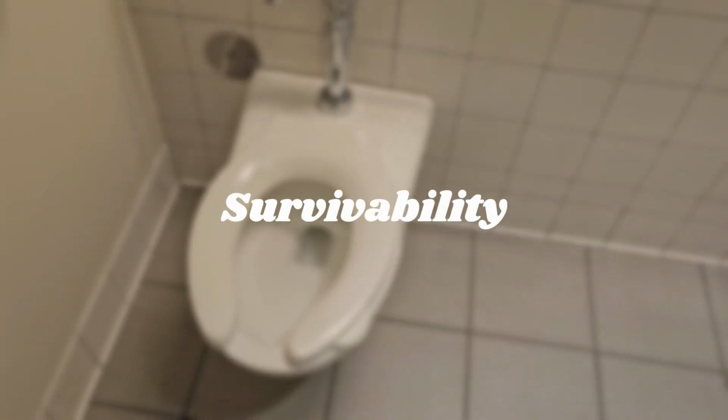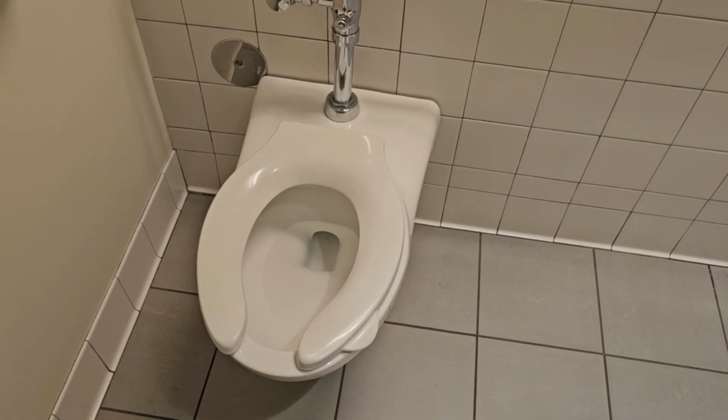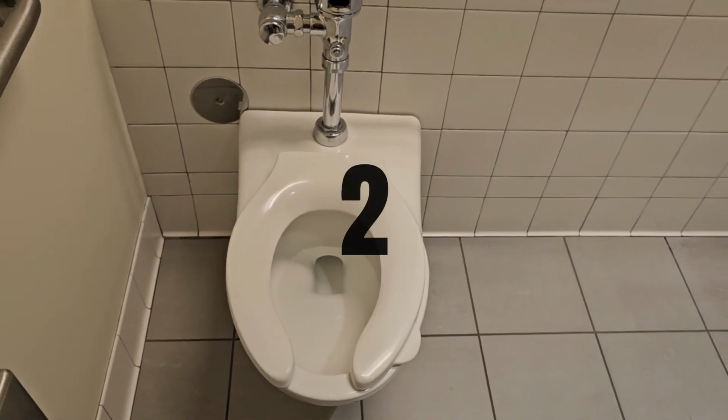Due to all the issues I've mentioned with this toilet, survivability is easily a 2, and nothing higher than that.